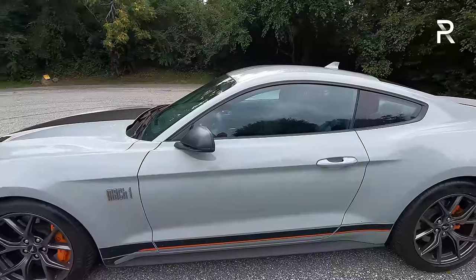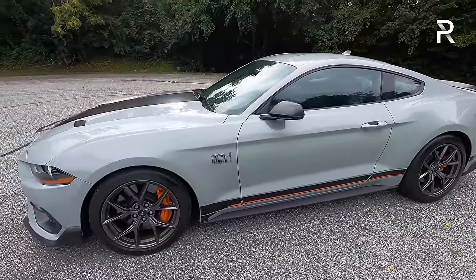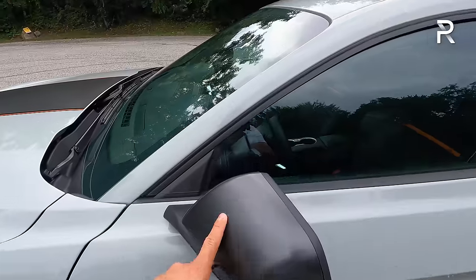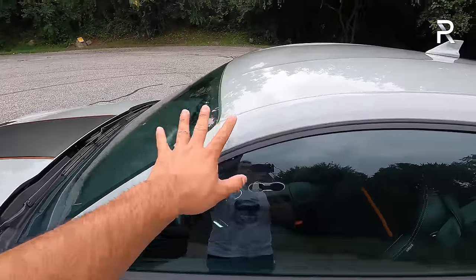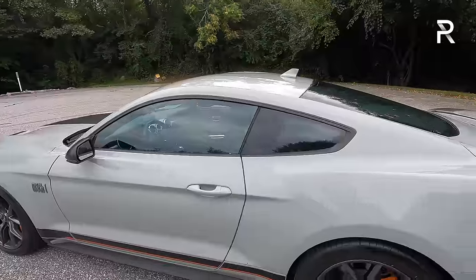I love that this is not quite as big as something like a Dodge Challenger at 188.7 inches long. The Mach 1 also has these kind of gray painted mirrors. Although I do wish that Ford offered like a sunroof or some kind of black roof option on the Mach 1. My tester doesn't have that look.